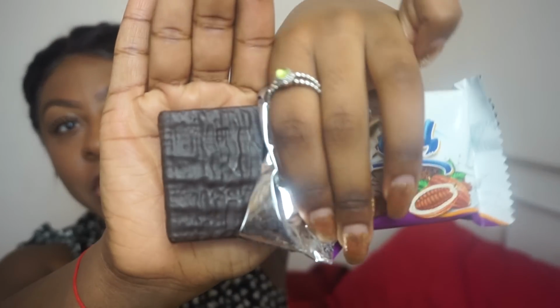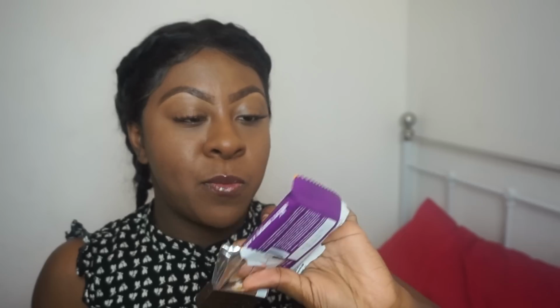But yeah, let's try it. Oh my god, Bulgarians love wafer. I've noticed a lot of the snacks that my boyfriend picks up are always wafer stuff, because each time I go there, they just love bringing out things with wafer in it. So it looks like dark chocolate. I don't think it's milk chocolate. We'll try it anyway and we'll see.